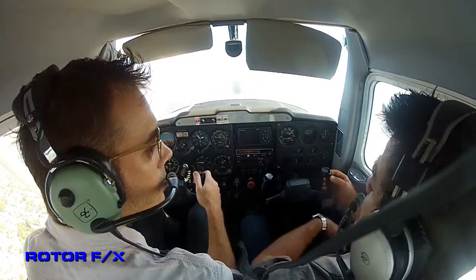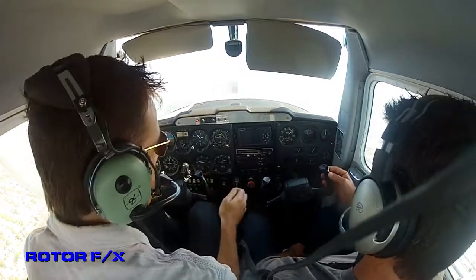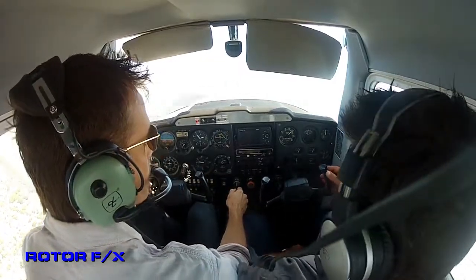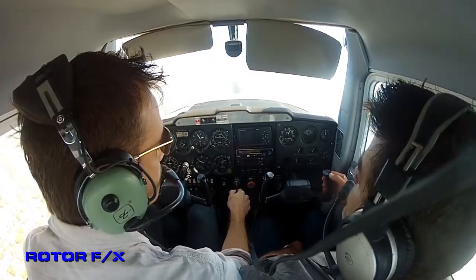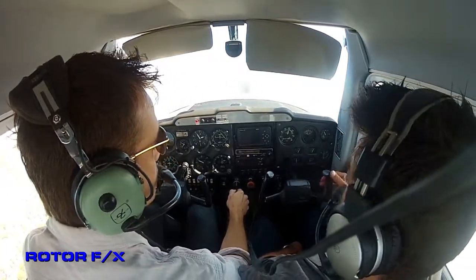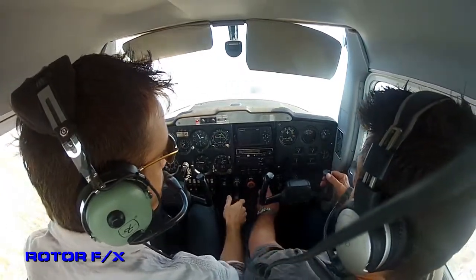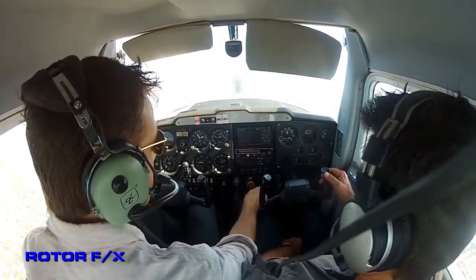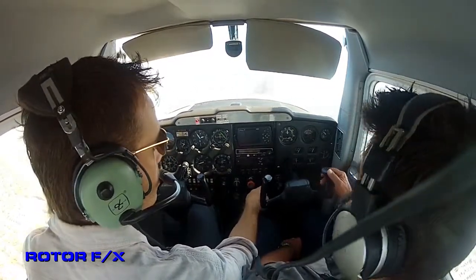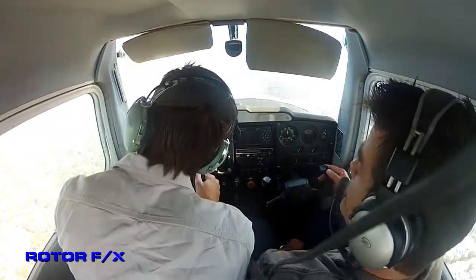So when we're abeam that, we're going to take this throttle and pull it back to about 1700. You can do it now. Increase the back pressure on our yoke, because what we're doing is going to slow down. There you go, that's good. Now, this is the flap button, so press and hold that for 3 seconds. 1, 2, 3. Excellent. And if we look up here, we've got 10 degrees of flaps in.